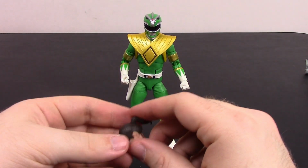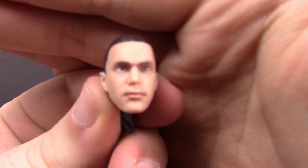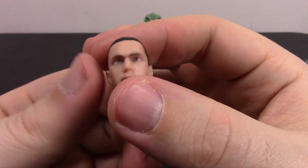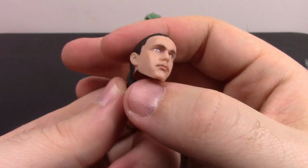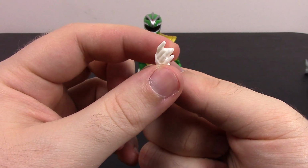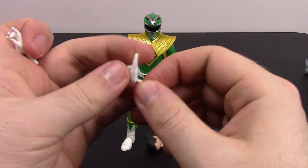Then we get his accessories, which are pretty cool. So again, we get the unmasked head here. So we have Tommy's face, looks like Jason David Frank and everything there. Very similar to the White Ranger that we had, same sort of hair design, but the brown hair, of course, shaved sides of the head and stuff. You can see his face looks, like I said, very much like Jason David Frank. So that is pretty cool there for Tommy. Then we get some additional hands. So we have a hand here to hold the dragon dagger to look like he's playing it, and then we have just the flat hand, the leg stop hand, which the White Ranger came with as well.